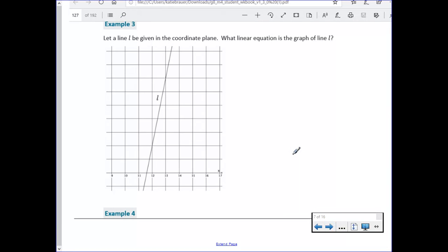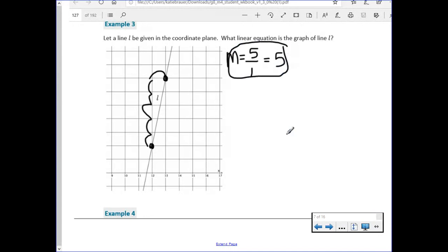All right, we're going to do a couple more of these today. So find a point. Here's a point right here. I'm going to keep following until I find another point, because you have to have 2 points to find your slope. Remember, slope is rise over run. So if this line looks like you're going uphill, your slope is going to be positive. So I have to go up 1, 2, 3, 4, 5. And I have to go over 1. What is 5 divided by 1? 5. So we're just going to say that our slope is 5. That's very important. We're going to need that.